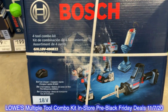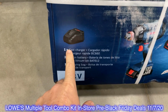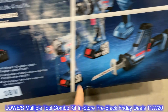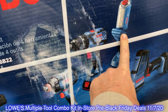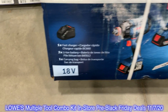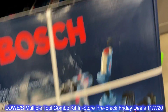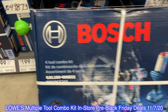All right, Bosch has a 4-tool combo kit right here, 18 volt. You get 1 fast charger, 2 batteries, 1 carrying bag with a one-handed reciprocating saw, the Beast impact driver, and the drill driver, along with the LED flashlight, shop light. And I think it's just 2 ampere hour batteries. But this kit is the GXL 18V-496B22. If you're interested in this kit, they dropped it $100, so it's $229 right now. 4-tool combo kit by Bosch.